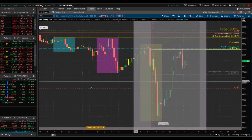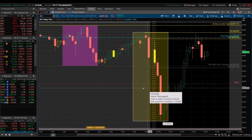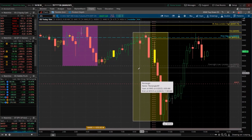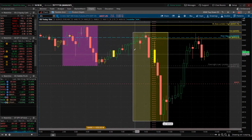Zoom in some more. On the 15-minute, the New York session, 8 a.m. to 11 a.m. When I say New York session, I'm not talking about the cash market. I'm talking about the futures New York session, 8 a.m. to 11 a.m. for the morning. Like you say, mostly the forex.